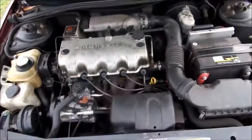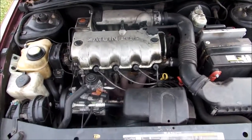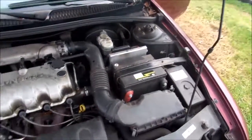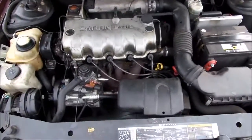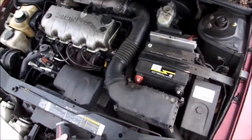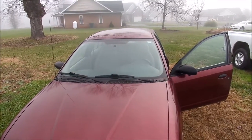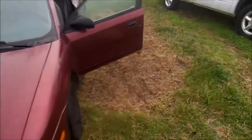I got an appointment with a junkyard just in case it does blow up for them to go ahead and take it, because they said they'll take the tires and the battery off of it. And we're going to take this thing out on the actual road and drive it and see exactly what happens. I'm going to turn this thing off here in a minute after we start it. Oh, I forgot to cut the water hose. Better reopen the hood here.